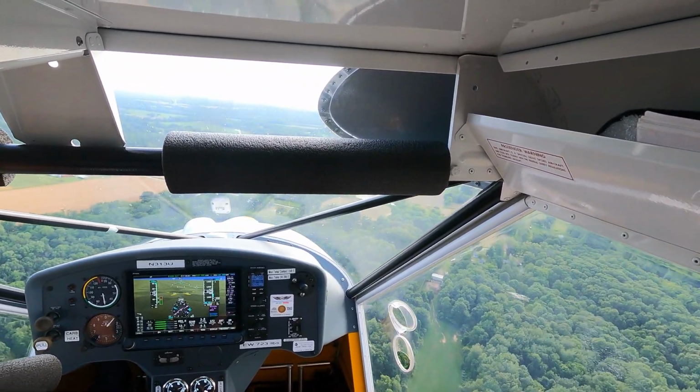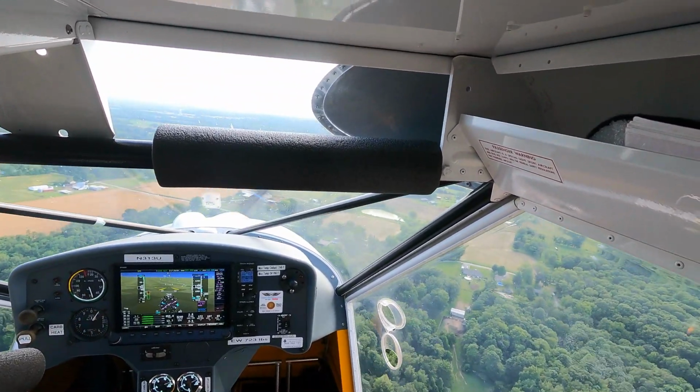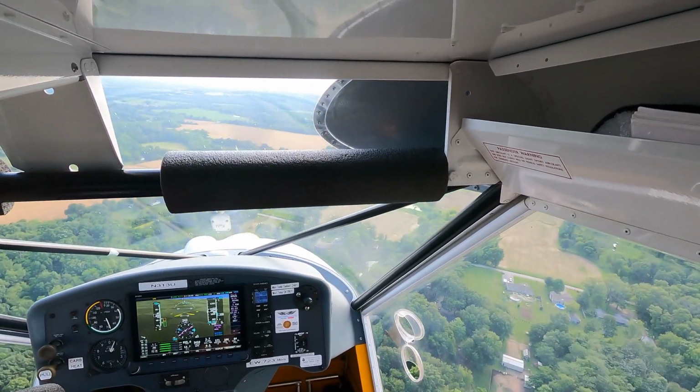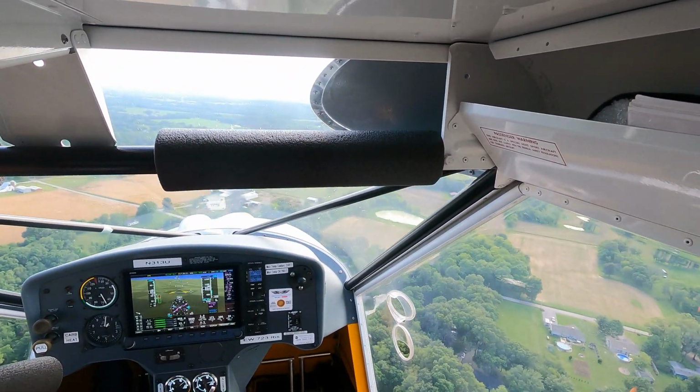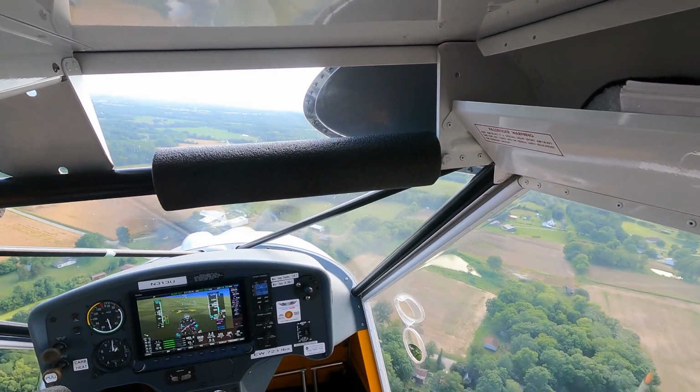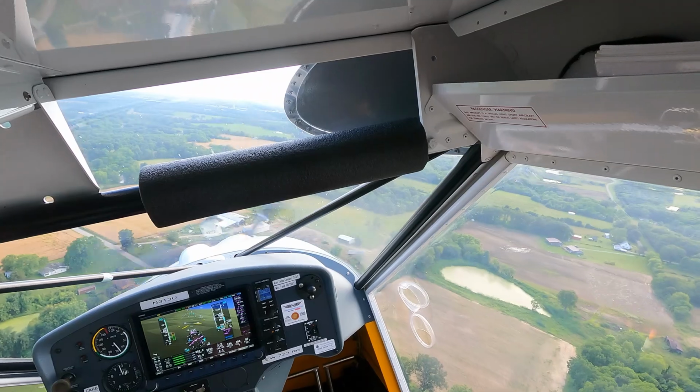Doc, we're going to make a lap around the field at pattern altitude, and enter the downwind for 23 for crosswind practice. Roger, no worries. Mount Vernon traffic, Aeroprakt 313 uniform is turning final runway 15, Mount Vernon.